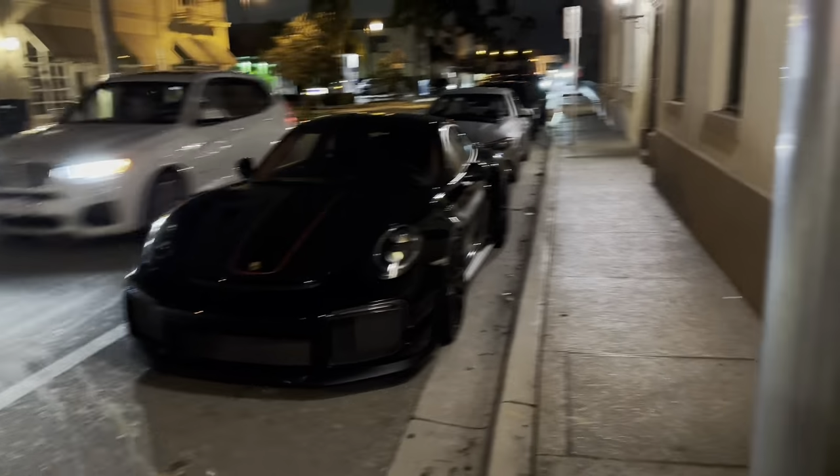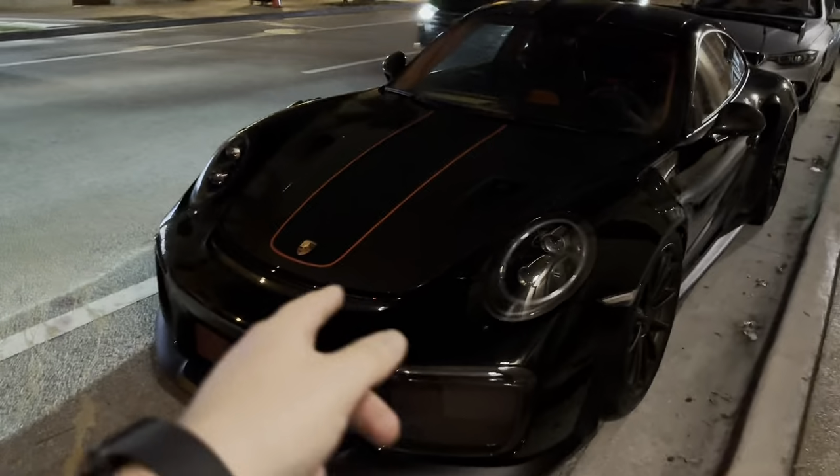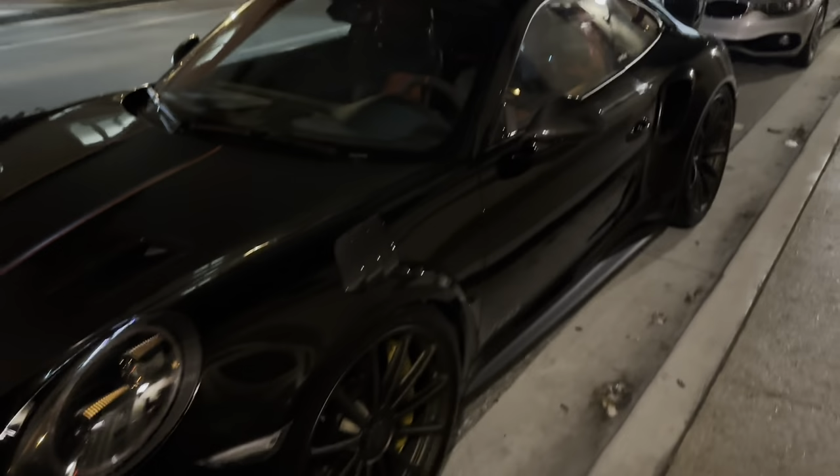So the event's over, we found a GT2 RS, Jason definitely doesn't have one at home, so you know, gotta leap it. But the one thing I've never seen, this guy put like this little black and red stripe on the carbon hood, and he's also got like the red interior. Oh, he's got a roll cage. That's pretty cool.